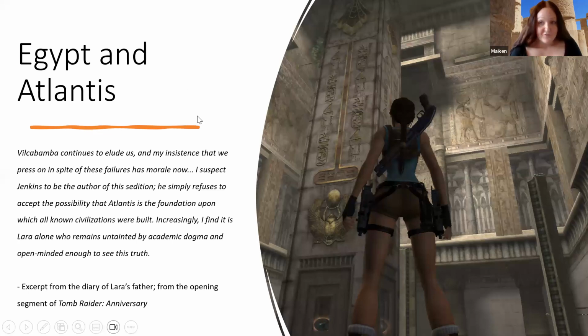He tells us, or he wrote in his diary, that the relevant bit is that his colleague named Jenkins refuses to accept the possibility that Atlantis is the foundation on which all known civilizations were built. So that's Lara's father's theory. And then he goes on to say that it's only Lara who is untainted by academic dogma and open-minded enough to see this truth.